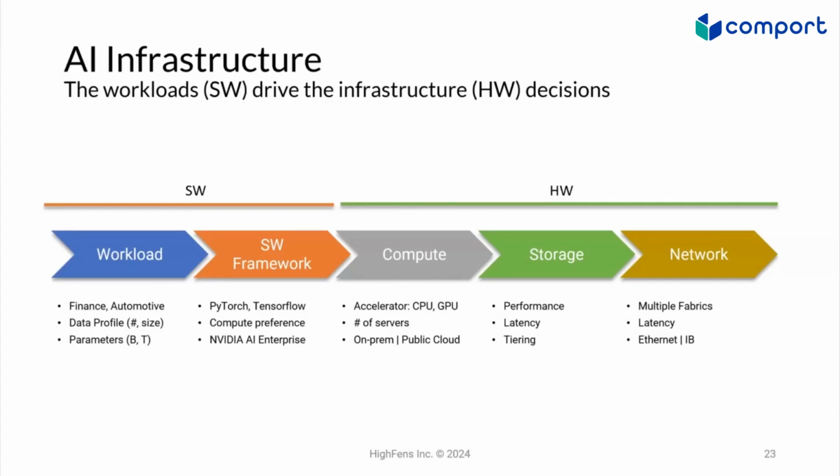And that workload will define what the next step is going to be. So what's a software framework? Software frameworks are the algorithms that are required in order to analyze that data. There are many, many, many software frameworks. Some of the frameworks work with GPUs, other frameworks with CPUs, others work with CPUs and GPUs. Others might rely on FPGAs. So it is important to understand the software framework. The software framework will also dictate what your compute will look like, right? So if you're doing generative AI, large language models, and you're doing retraining, then your software framework will most likely direct you towards an accelerator, like a GPU.